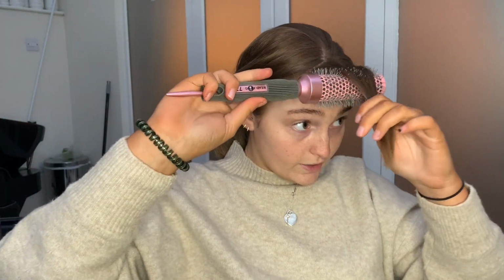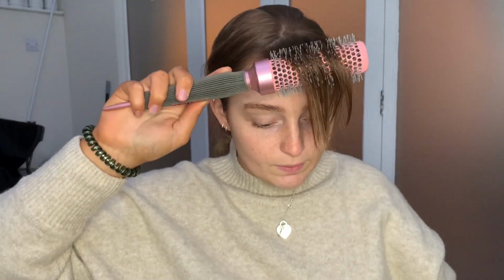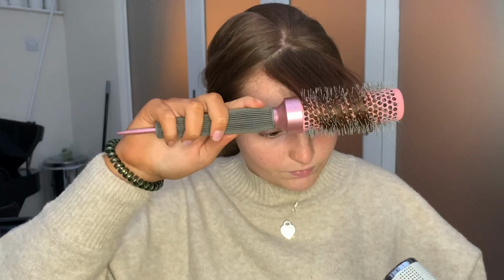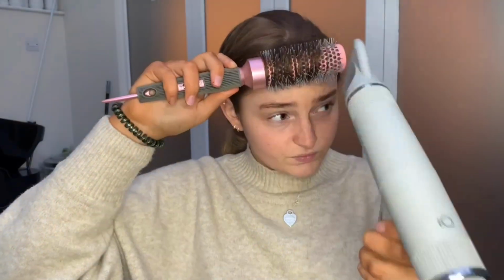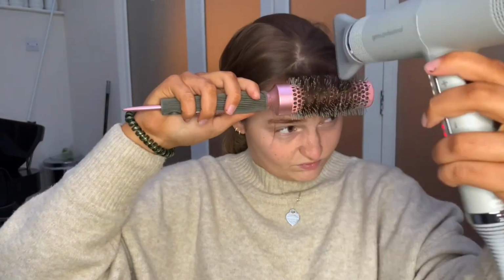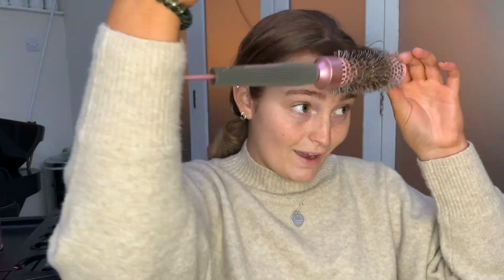And what you're then going to do is get a round bristle brush like this, and curve it straight in front of your face. Then I'm going to get my dad's hairdryer and turn this on. I need to plug it in. I'm going to hold it there for a few seconds just so it can set. I've actually missed a little bit out, so that's good. I'm just going to let it out.